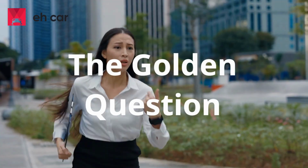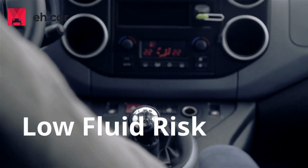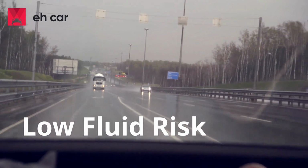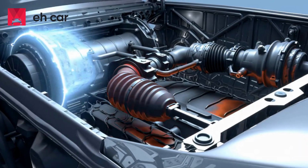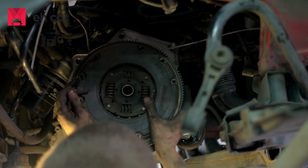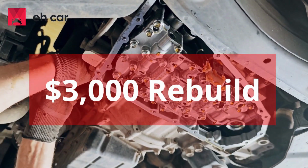And the golden question. How long can I drive with low transmission fluid? Short answer? Not long. You might get away with a few miles if it's just slightly low. But driving long distances with low fluid? You're slowly destroying your transmission from the inside out. Friction increases, heat builds up, metal wears down, and once those clutch packs burn, there's no coming back. You'll go from a $20 top-up to a $3,000 rebuild.